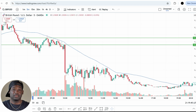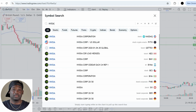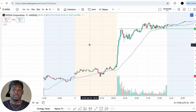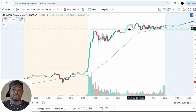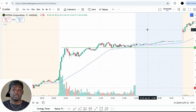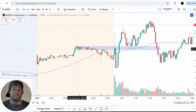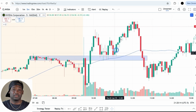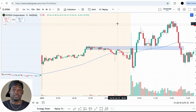We can even go to the stock market. Let's go to, I don't know, NVIDIA. Same thing, guys. It's holding the highs, holding this level right here, looking for reactions, and boom. Let's say next day. Here we go. Resistance turning into support. Holding. Nice reactions at that support area. Guess what? Boom, shot up. So yes, I'm looking at these levels every single day.